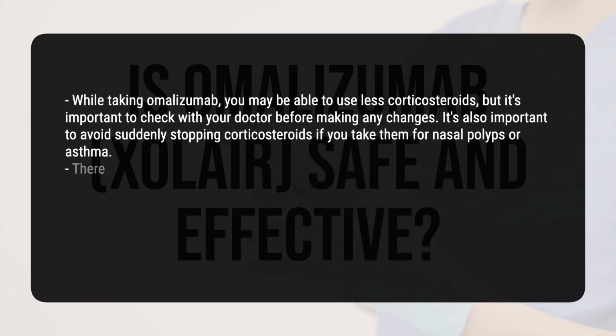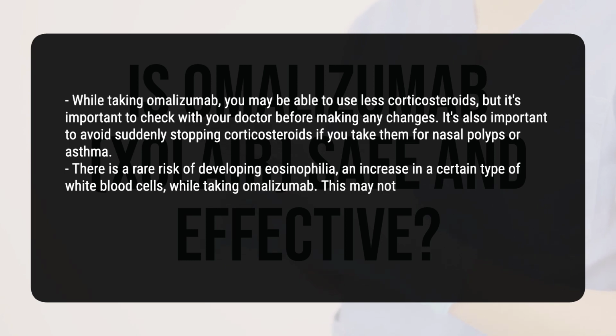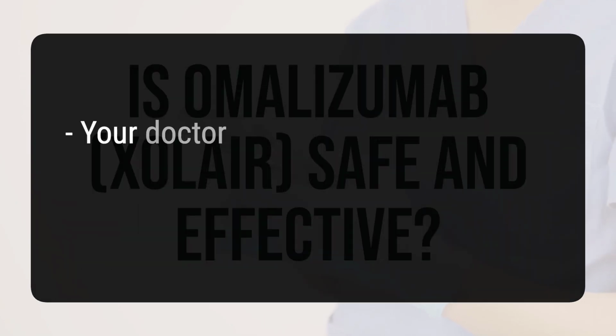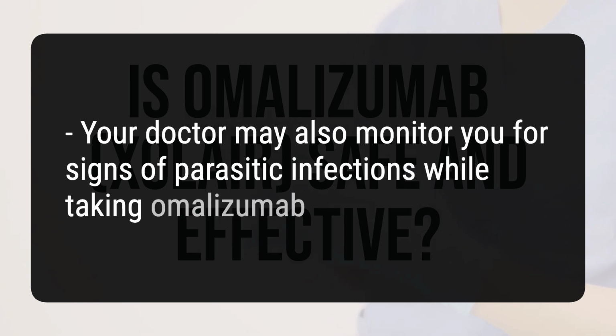It's also important to avoid suddenly stopping corticosteroids if you take them for nasal polyps or asthma. There is a rare risk of developing eosinophilia, an increase in a certain type of white blood cells, while taking omalizumab. This may not always cause symptoms, but can be diagnosed through routine blood tests. If you experience symptoms such as fever, rash, or joint pain within a few days of your injection, you should inform your doctor.